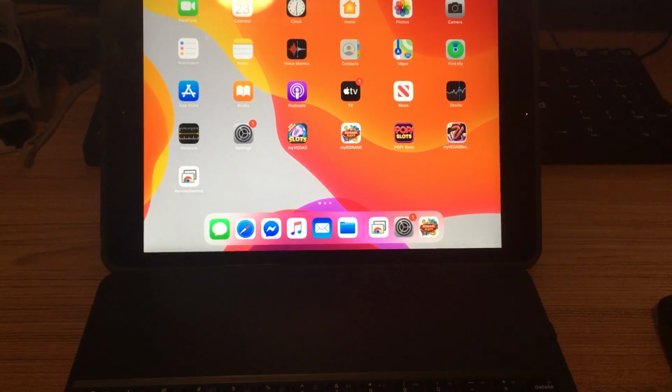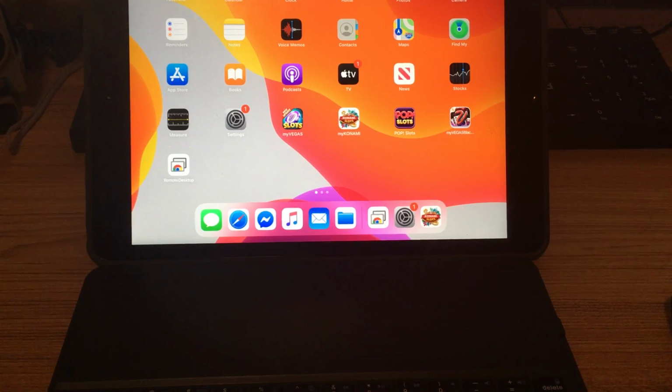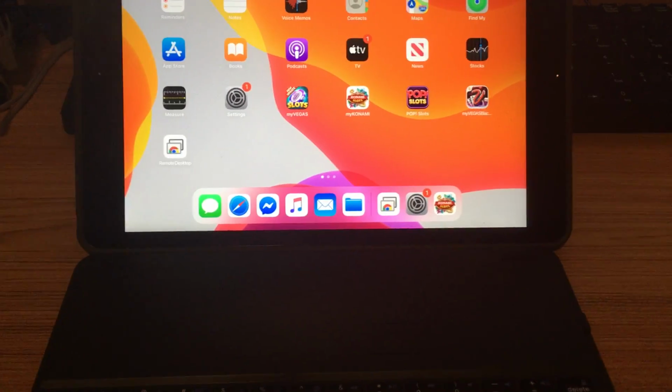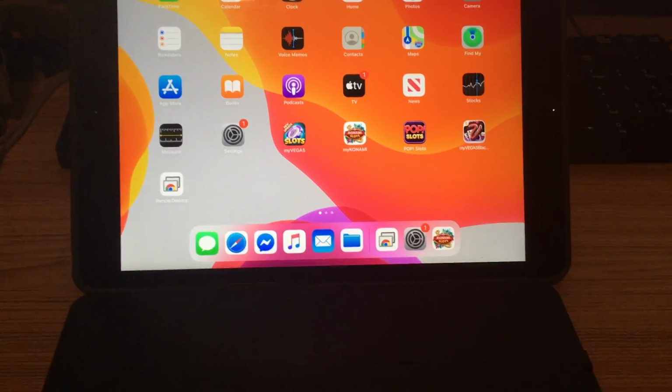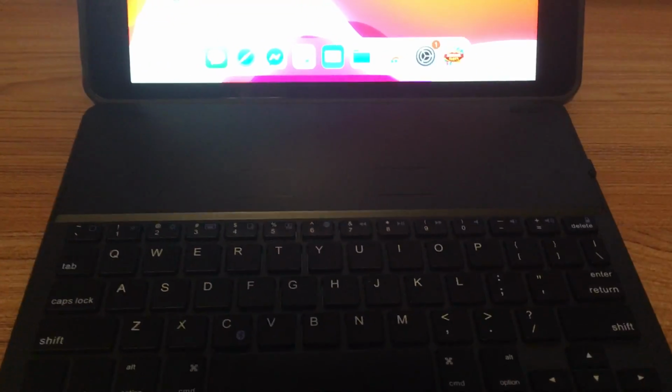I'll continue more another day about what other things I find difficult, besides there's no USB attachment and you have to always use cloud computing or the cloud to save things.